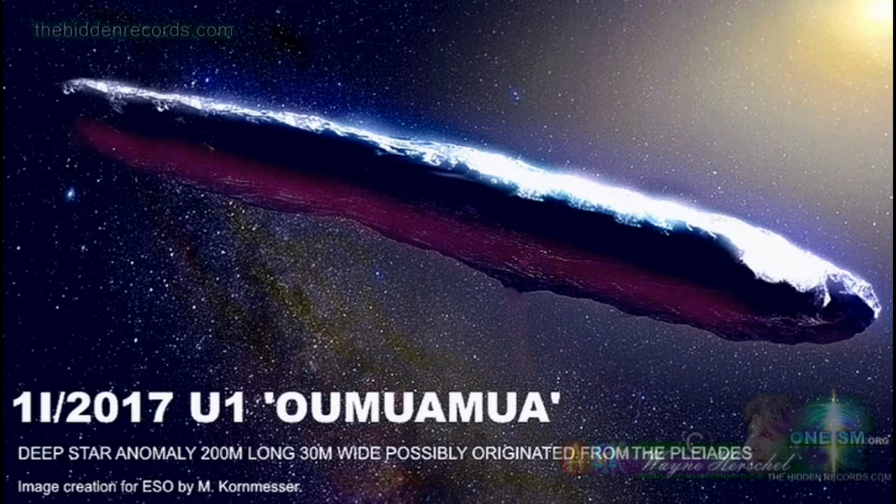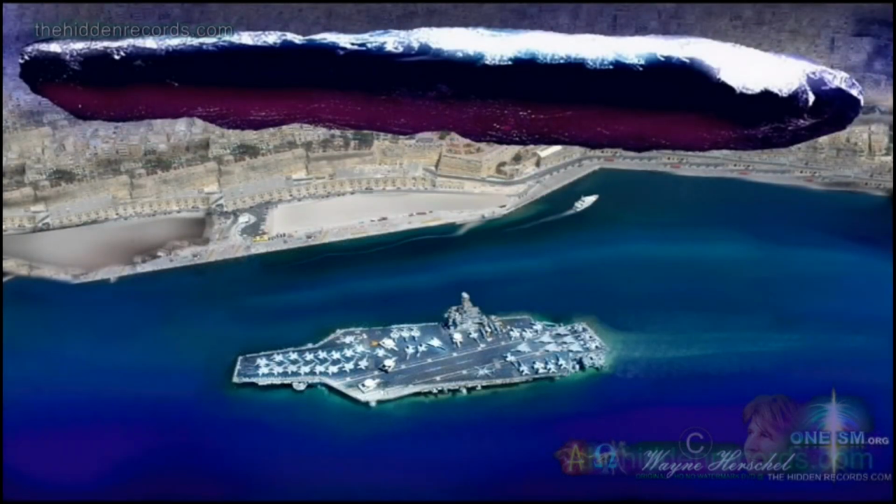Oumuamua. Its name even means cosmic messenger, coming into our solar system. There's some people that slip that name out, I think, to have a hidden message. How big is it? That's the size of one of our largest aircraft carriers. It's massive. It's been through our solar system. It came from the Pleiades. There's an astronomer paper linked on our website showing where it comes from, and it's in the Alpha Omega book.